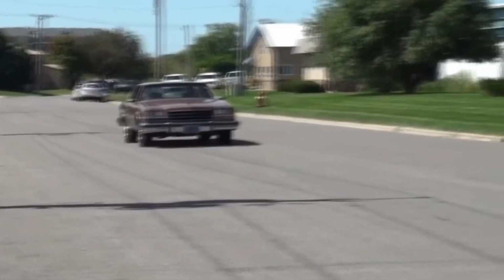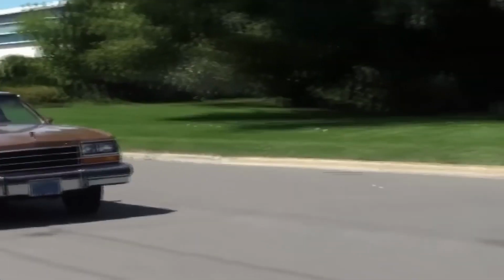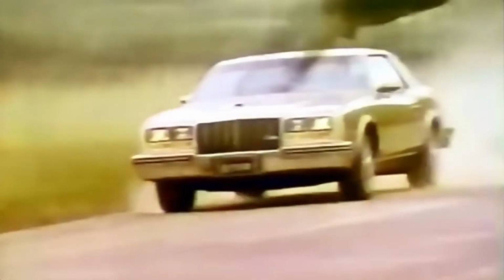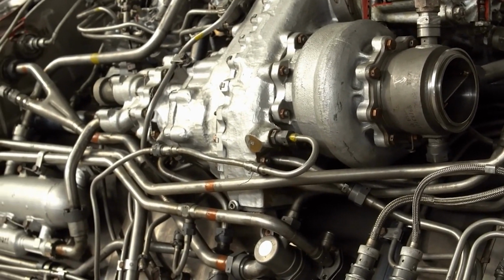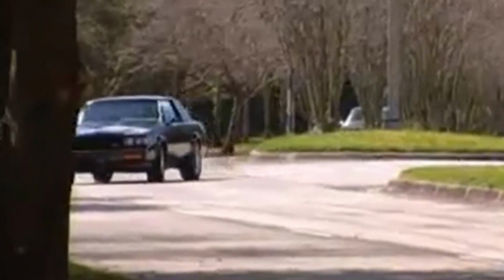The first-generation Buick Turbo 6s, which appeared in production models between 1978 and 1980, produced a respectable 165 horsepower and 265 pound-feet of torque. However, these early versions still used carburetors, limiting their tuning potential. By 1980, Buick was ready for something bigger, and that's when the Grand National was born.